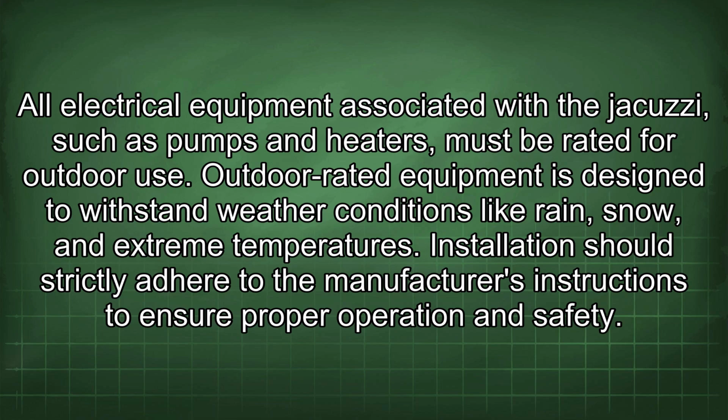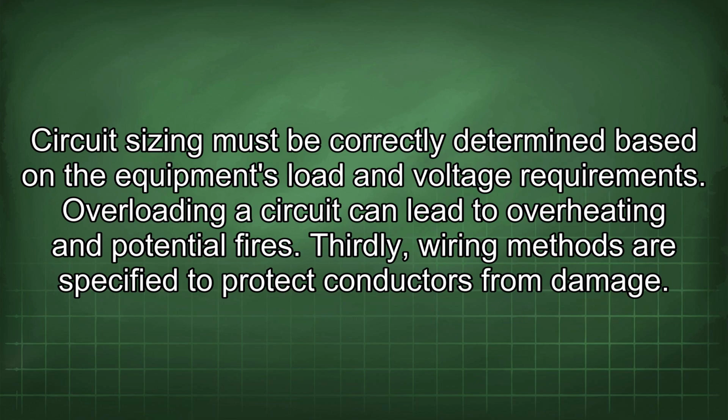All electrical equipment associated with a jacuzzi, such as pumps and heaters, must be rated for outdoor use. Outdoor rated equipment is designed to withstand weather conditions like rain, snow, and extreme temperatures. Installation should strictly adhere to the manufacturer's instructions to ensure proper operation and safety. Circuit sizing must be correctly determined based on the equipment's load and voltage requirements. Overloading a circuit can lead to overheating and potential fires.